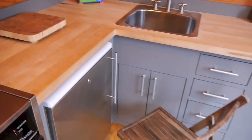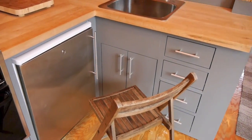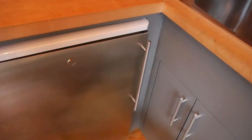So I move back, we have quite a bit of storage. And a, let's see, move this chair out of the way.